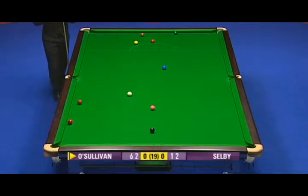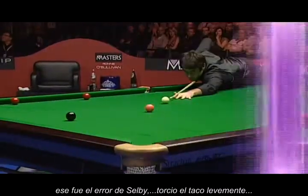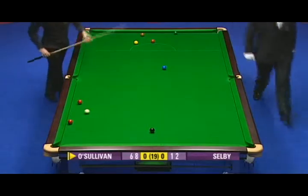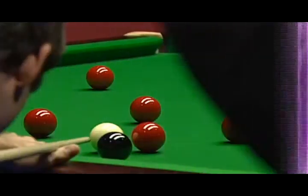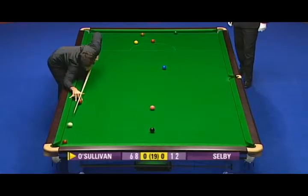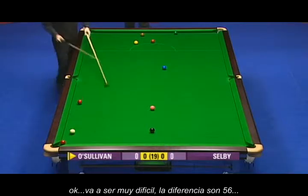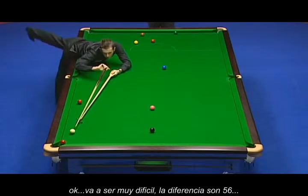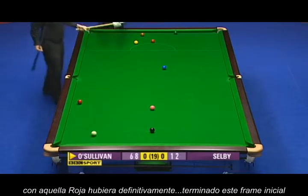62. That was the miss, just cued across it slightly. 68. And that was the very difficult pot into the middle. Oh! Ronnie O'Sullivan, he's 68, missed a sitter with his left hand. Okay. It's going to be very difficult. The difference is 56. But that red would have definitely finished this opening frame.